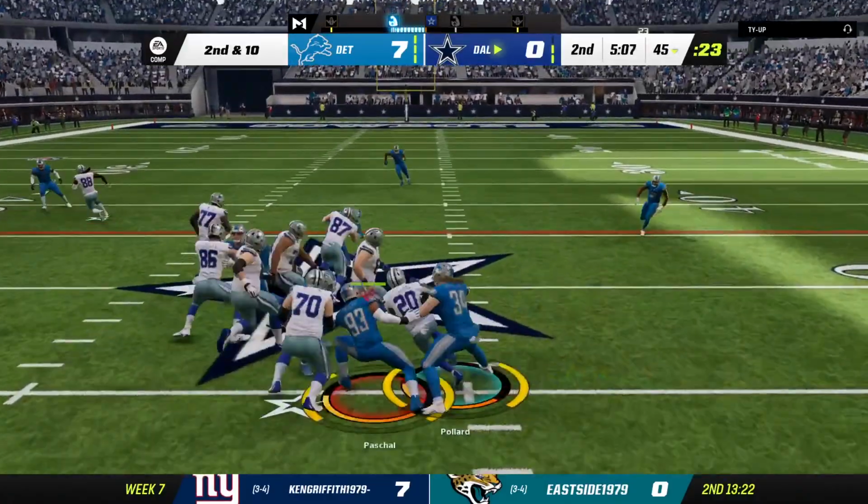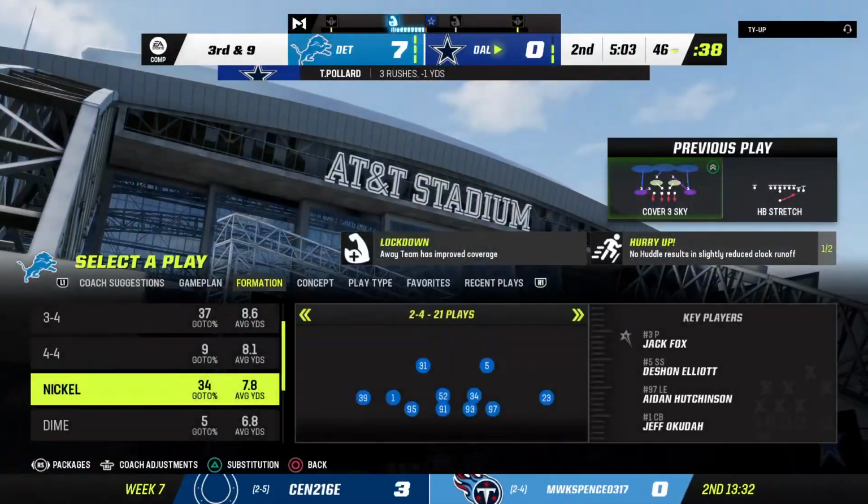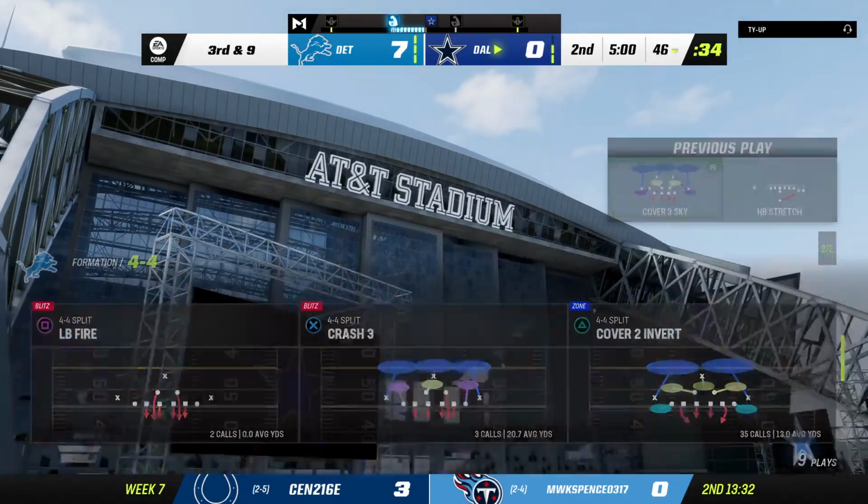On 2nd down, it's Pollard, and no room that time, getting it to about the 46. They do get a yard there, but only a yard. Leaves them with 3rd and 9 looming.